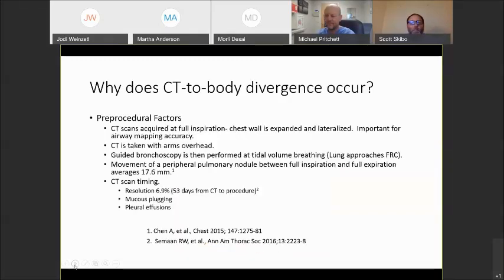So why does this occur? There are both pre-procedural factors, which we're going to talk about on this slide, and then procedural factors. First off, CT scans are acquired at full inspiration, where the chest wall is expanded and lateralized, with the arms overhead. That is not how the patient is when you're doing the procedure. It's important to get a CT scan like this because it helps with airway mapping, but it isn't what the patient looks like on the table when you are doing the guided bronchoscopy, at tidal volume breathing where the lung approaches FRC. I published a paper saying that if you have a peripheral pulmonary nodule, the movement of this nodule is almost 2 centimeters between full inspiration and full expiration. So that's a problem, right?